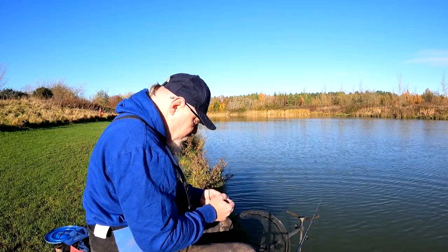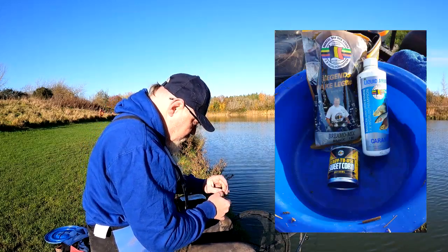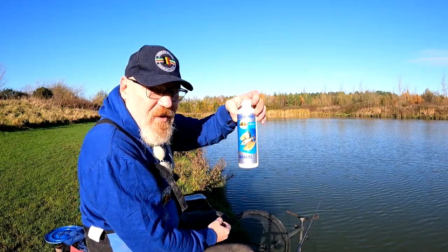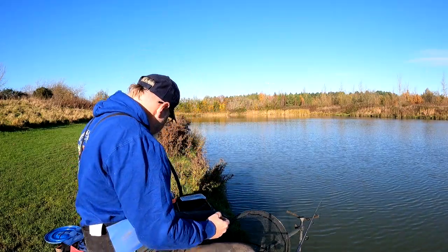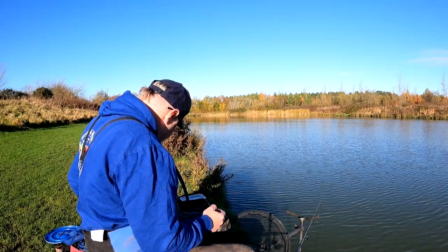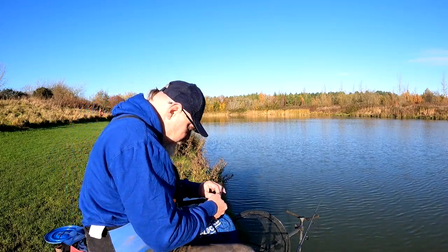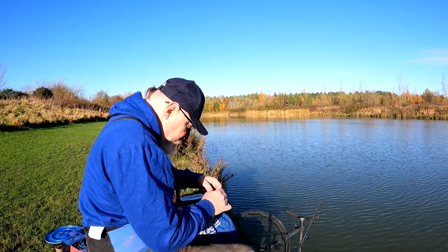Mix I'm using is Bremo Black with... can't beat a bit of caramel. Love using that stuff in the colder months. It's like 6 degrees here now.